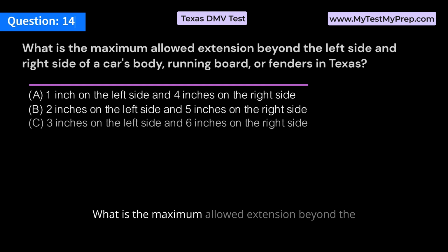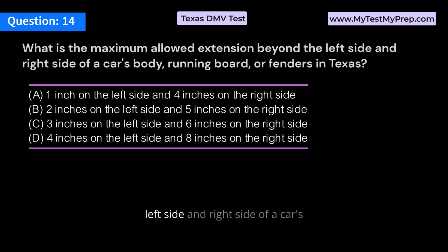What is the maximum allowed extension beyond the left side and right side of a car's body, running board, or fenders in Texas? A. 1 inch on the left side and 4 inches on the right side. B. 2 inches on the left side and 5 inches on the right side. C. 3 inches on the left side and 6 inches on the right side. D. 4 inches on the left side and 8 inches on the right side. Answer, C. 3 inches on the left side and 6 inches on the right side.